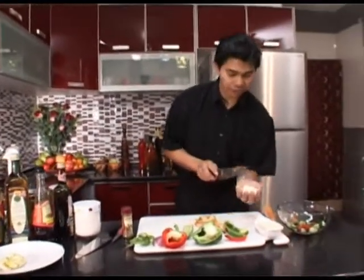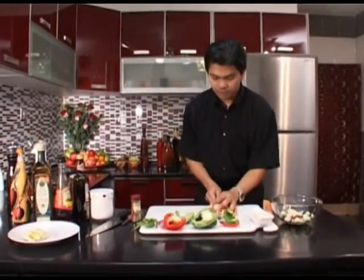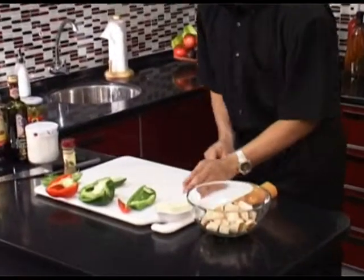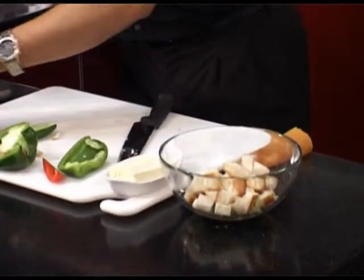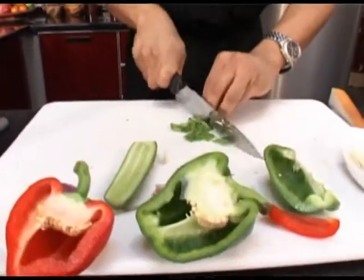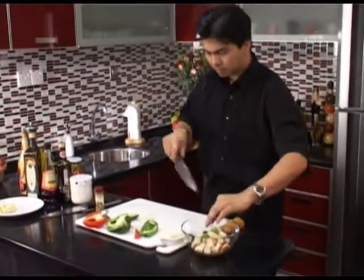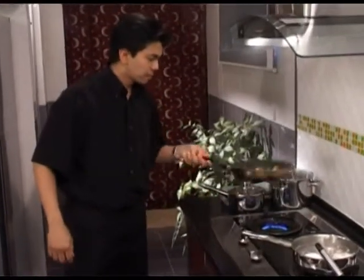Feta cheese, I'm gonna add the rest of the mix. And same with the baguette. And your basil. I'm just going to roughly chop it up. It doesn't have to be perfect. Beautiful. Let's see how our peppers are doing.